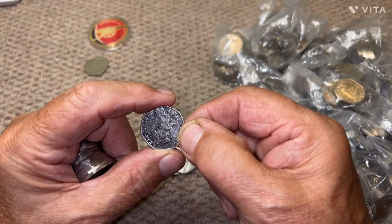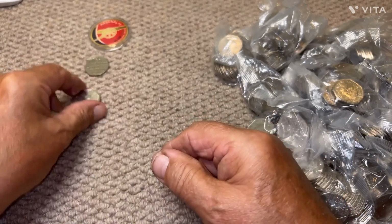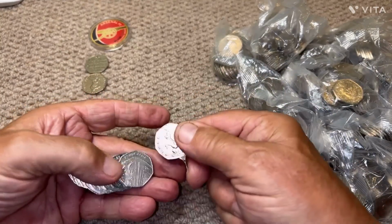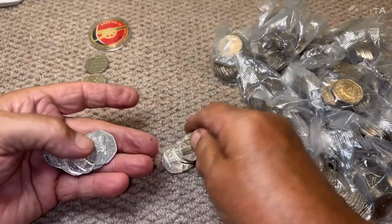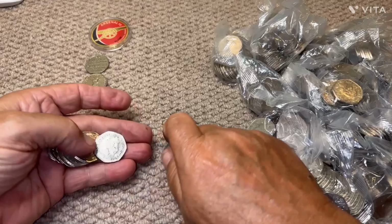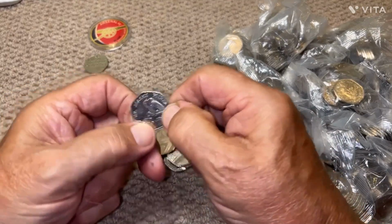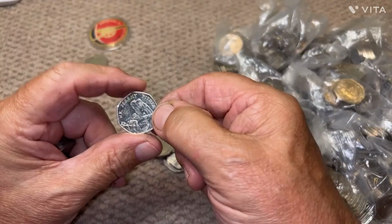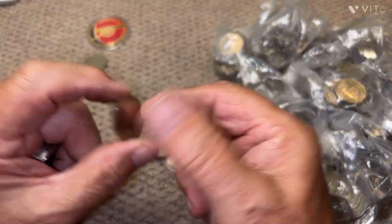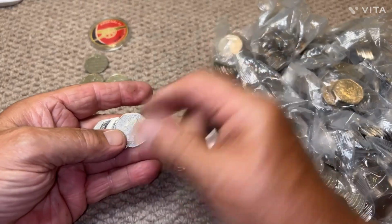There's our next commemorative, The Tale of Peter Rabbit, 2017. That's it. Here we go, another 2017, Mr. Jeremiah Fisher. 2017, that's two of the 17s. See if we can get any more.